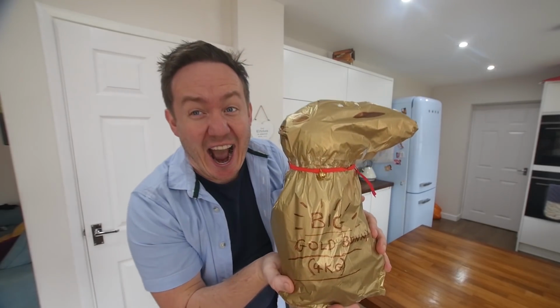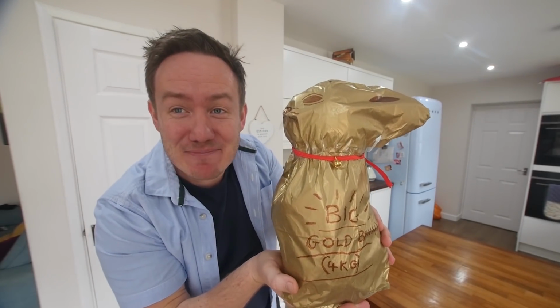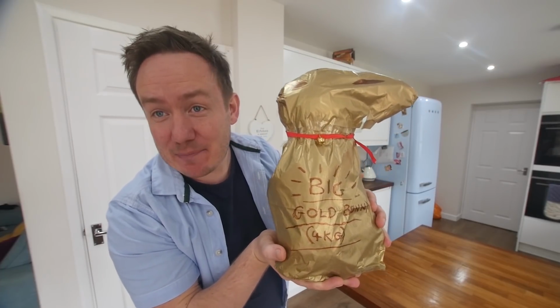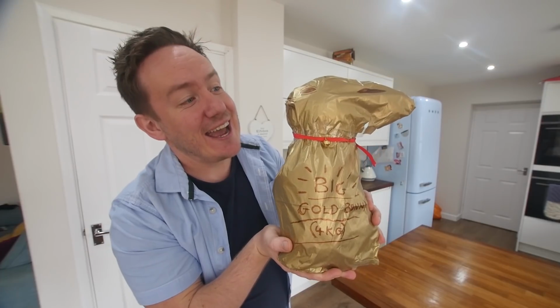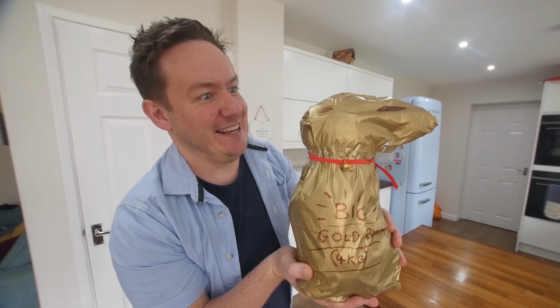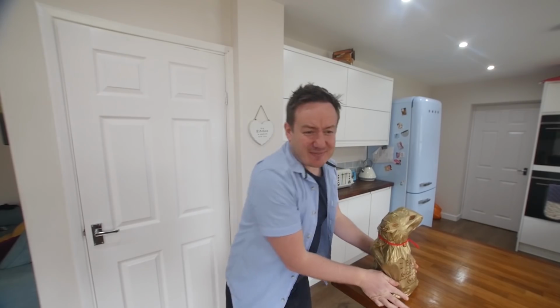Here it is. How amazing does that look? This is a 4 kilo bunny. That's what I tried to write on the sides there. It's just all come together. How cool does that little bell look with the felt? It's just blooming awesome.